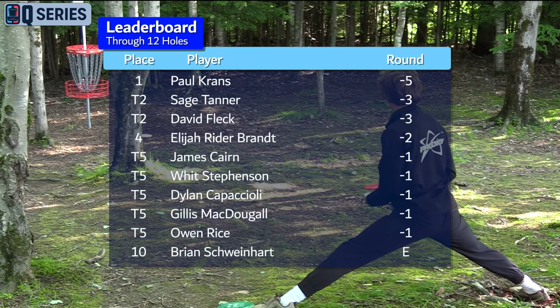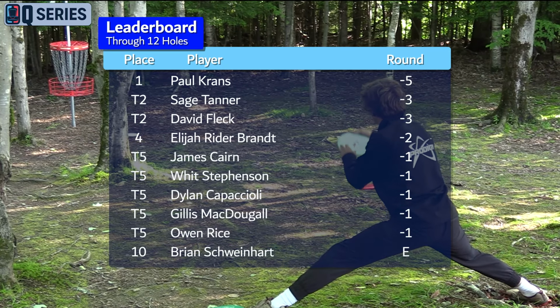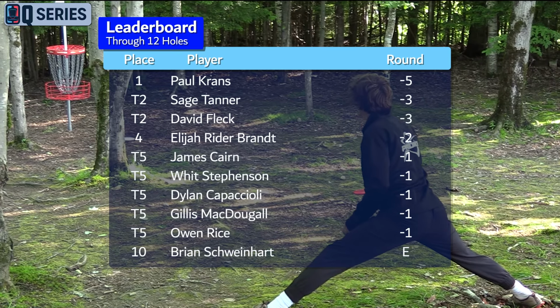And here's our check-in. We see Paul starting to pull away, putting some distance between him and some of our other players on our leaderboard here.